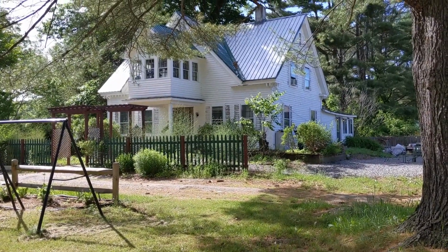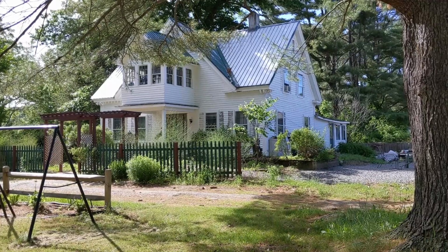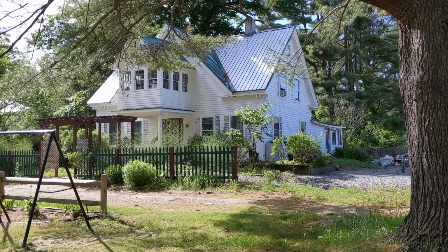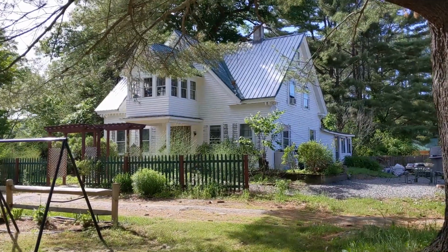This home right here, we believe was the original home when it used to be a turkey farm. So it's over 200 years old. And that's where the owners are living.